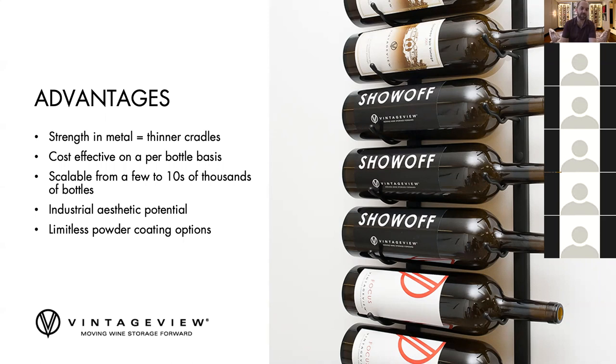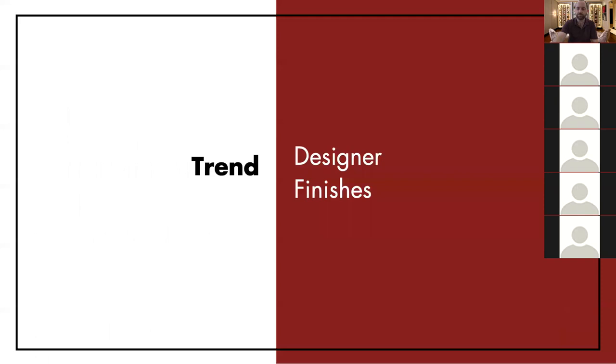These types of systems that we produce and others, they're scalable. A few bottles, 2, 3, 4, 5, 6, to tens of thousands. And it's got that industrial aesthetic potential. So you can really play with a lot of the design stuff. And we have a limitless option of powder coating. So we can match to meet hardware, match to meet other colors in a room. And so you have a lot of advantages there.